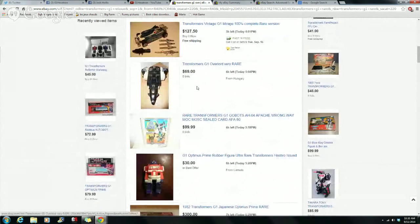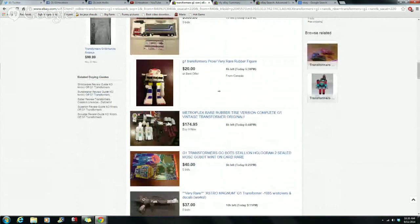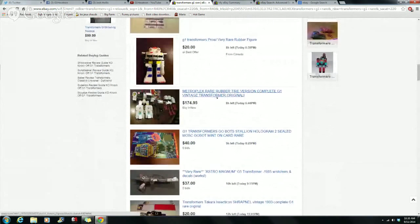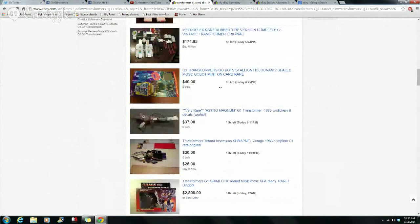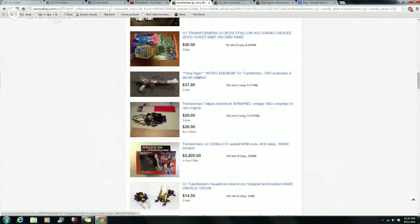Well, Overlord. It's a little rare. It's not even complete, but it's not very rare. Come on. GoBots. That was rare. It's a rare Transformer. Okay, I don't know about that. It's not very rare. It's uncommon to see it a lot, but you do come across it. I guarantee you'll come across one at least once a month, if not more.